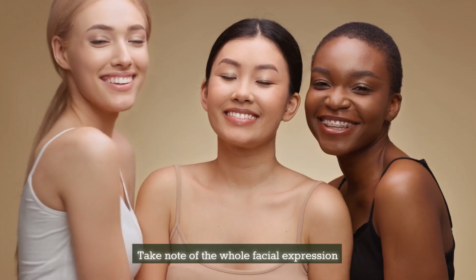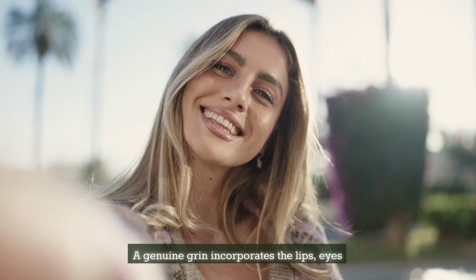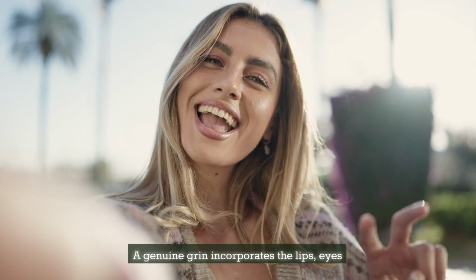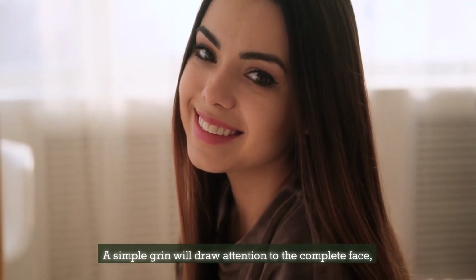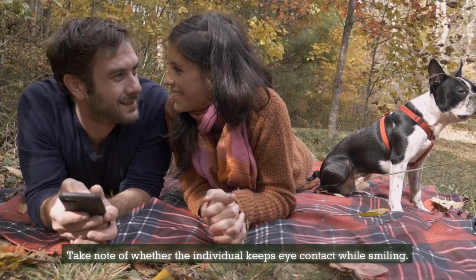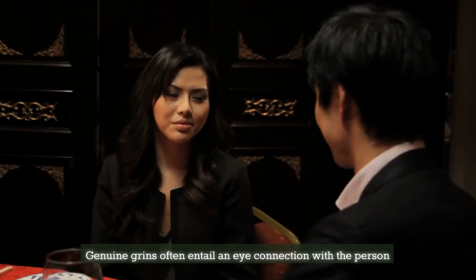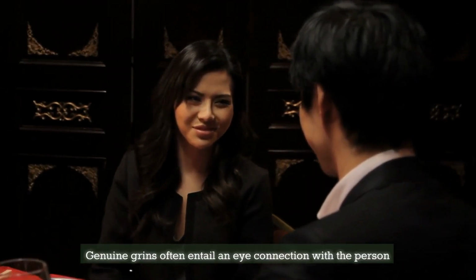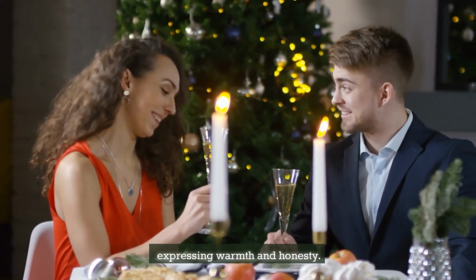Smile. Take note of the whole facial expression that goes with the grin. A genuine grin incorporates the lips, eyes, and other facial muscles. A simple grin will draw attention to the complete face, including lifted cheeks and a relaxed brow. Take note of whether the individual keeps eye contact while smiling. Genuine grins often entail an eye connection with the person with whom they are conversing, expressing warmth and honesty.